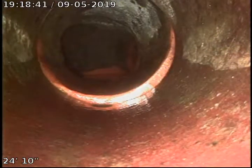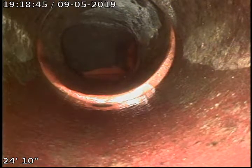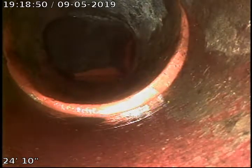And we do have another fairly large offset in this joint here from about the 3 o'clock to about the 9 o'clock area. Okay, we're going to pause here for a moment. It's like broken.